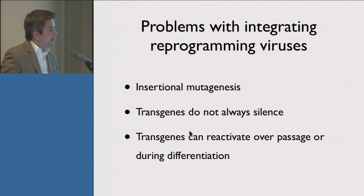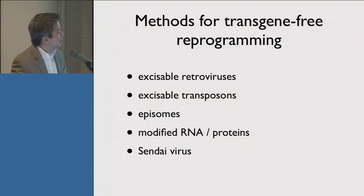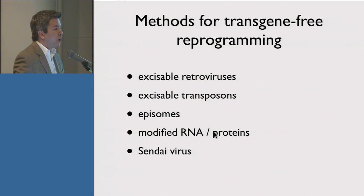But one of the things that wasn't obvious is that also over passage, you can get reactivation of these transgenes. And that was something that we hadn't anticipated, but was revealed by the fact that fluorescent proteins were marking the expression of these different reprogramming factors. So we were a little surprised and troubled to see that. But essentially, we knew from the beginning that we wanted to move to transgene-free reprogramming. And of course, there was, around that time, an explosion of different techniques and technologies that allowed transgene-free reprogramming.